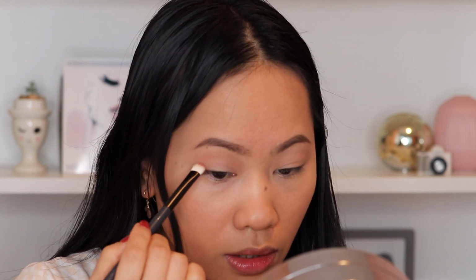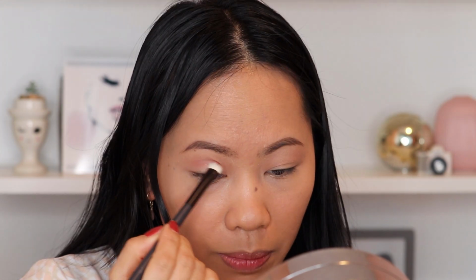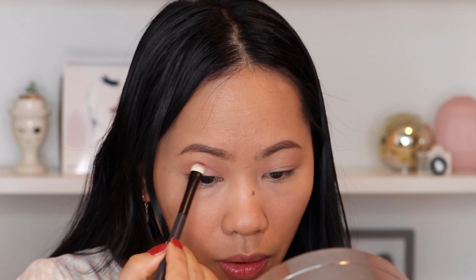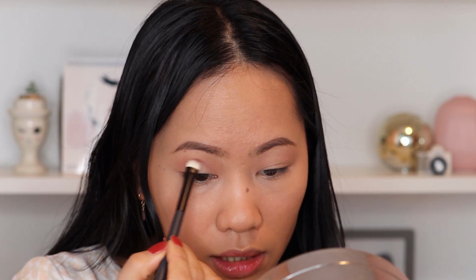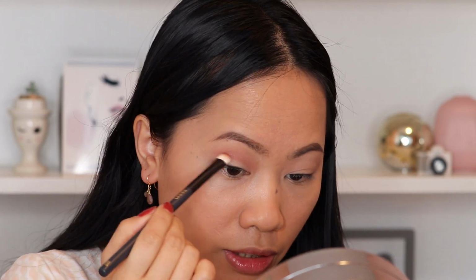This brush is from Tease. I got this as a set, and this is number 41. So going into my crease, I'm just gonna slightly kind of build up this color. Going into my inner corner without any products, just whatever is remaining on the brush, I'm going to blend it. And then just to intensify that a little bit onto the outer one.